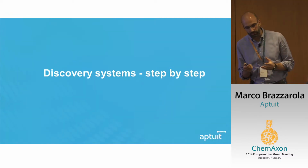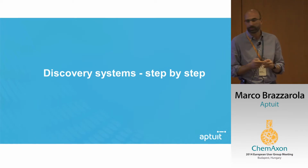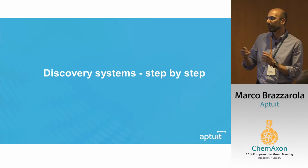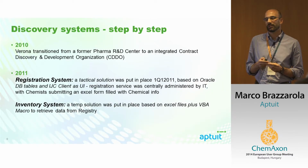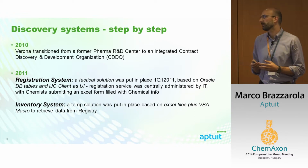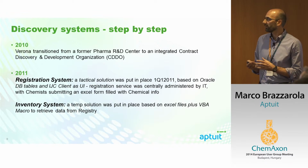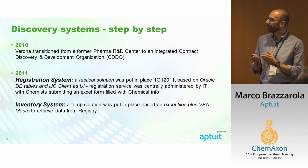So I'd like to give you now a little bit of history of how we have gone through this. So how we created what we have created so far and why we designed this strategy. So really, in 2010, we separated from GSK, and we created our own center, as part of us becoming a CRO, which is really focused in drug discovery and development.